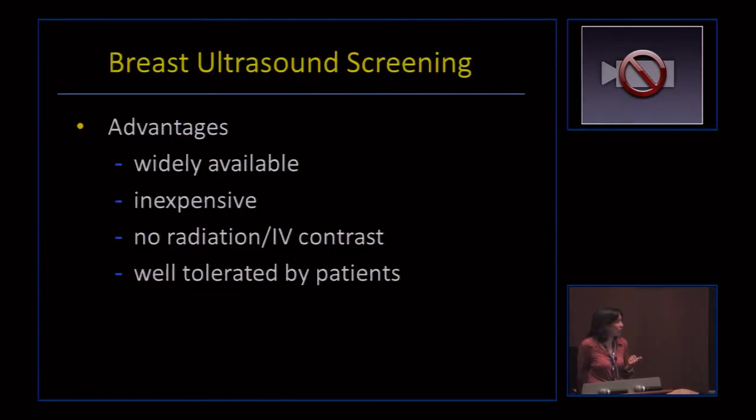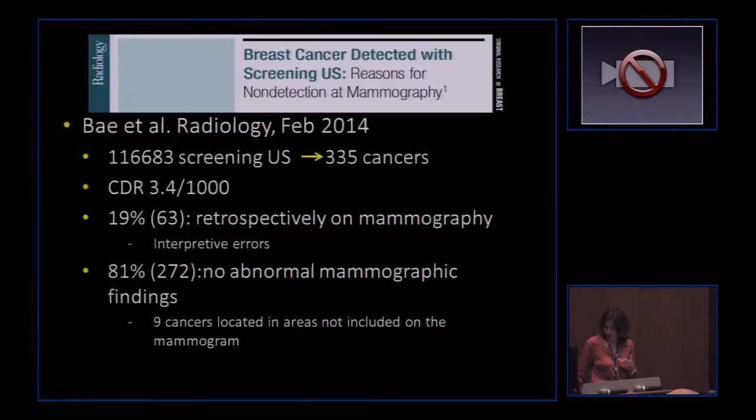There are some advantages, though. It's widely available. Just about every radiology office has an ultrasound unit. It costs about the same price as a mammogram. It's well tolerated by the patient. There are no safety concerns. There's no radiation or IV contrast.